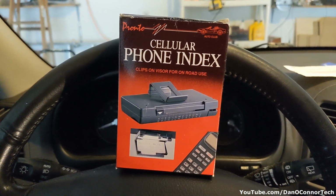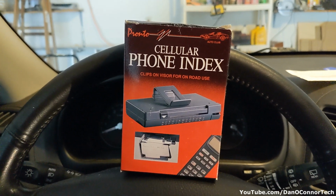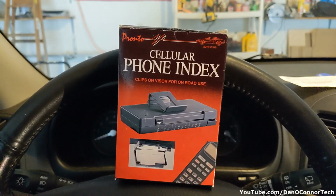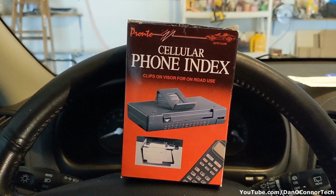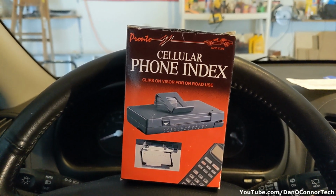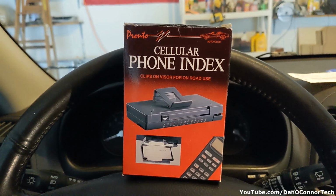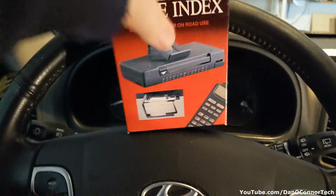In the category of what's the point from the mid-90s, I think, is the cellular phone index, which looks suspiciously like a Rolodex, except they wouldn't pay the rights to Rolodex to use the name. So, there you go.